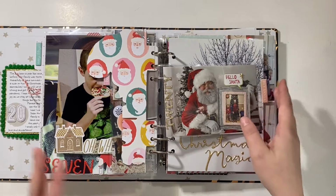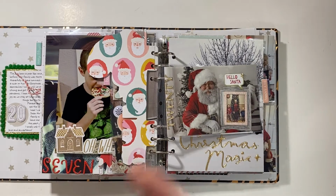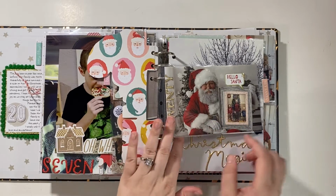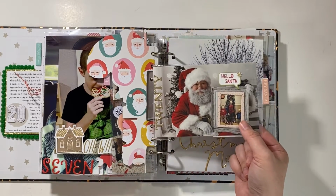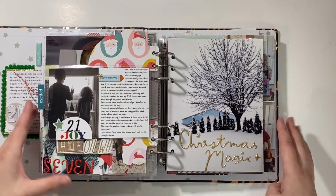I didn't like the one in Langley where we live, it was just a weird setup. I was like, I don't think I'm going to like these photos, and I don't think the kids are going to like it. So this just worked way better. And that's day 20. Day 21 talks about snow, which was so much fun.